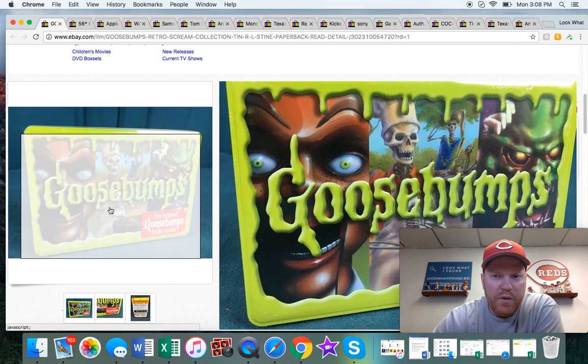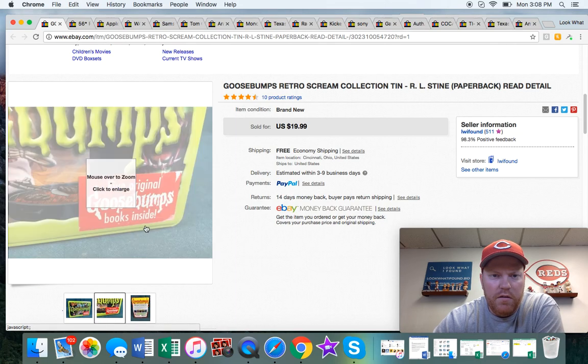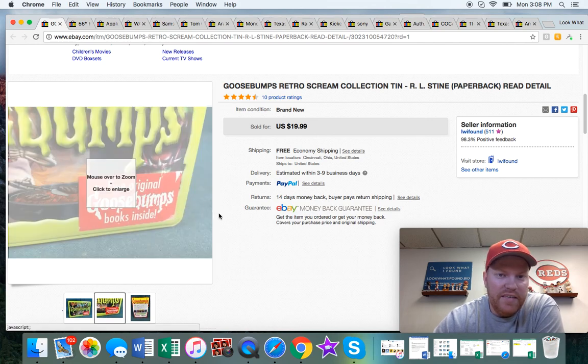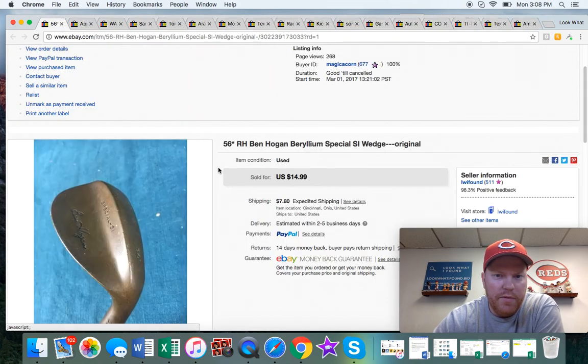These Goosebumps books, these were sealed. Got these in a bundle deal at a yard sale. They wanted 5. I bundled this and another $5 item and paid 7 for both, so I had $3.50 in this one. Sold it for 20 with free shipping, and I did ship it medium mail, so it didn't cost me a whole lot to ship.